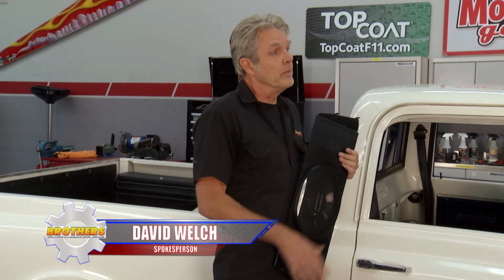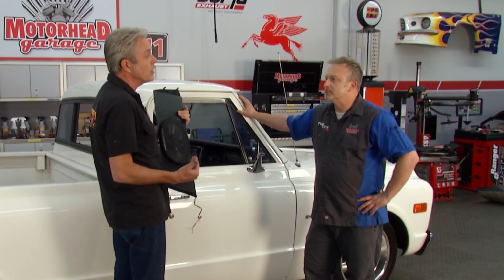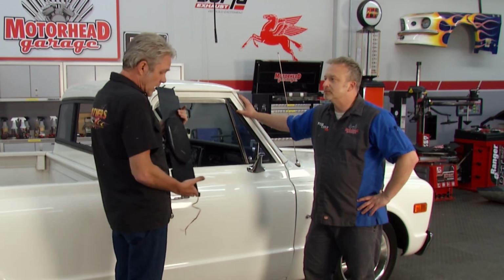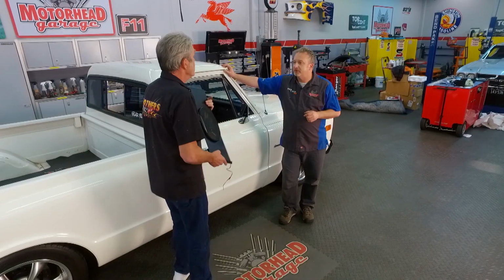Well, what we're going to do is go from 1 to 4. We're going to put them in each corner. We've got kick panels going, and these are specifically designed to go into the corners. So we're going to have 4 pumping out versus 1. All right, let's get to it.